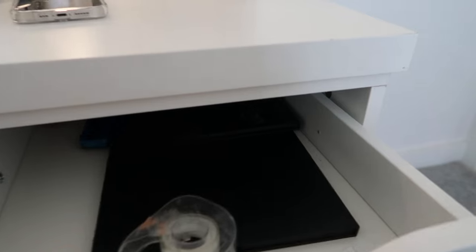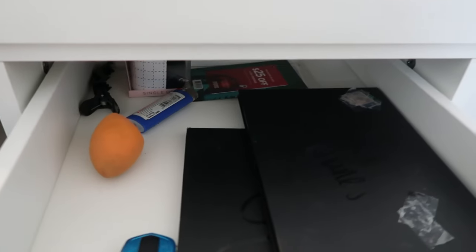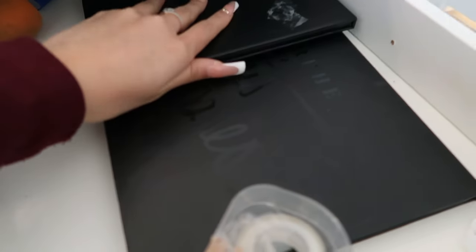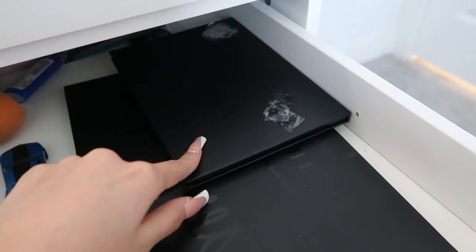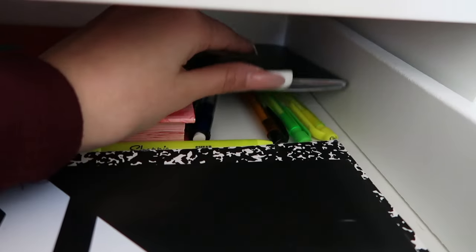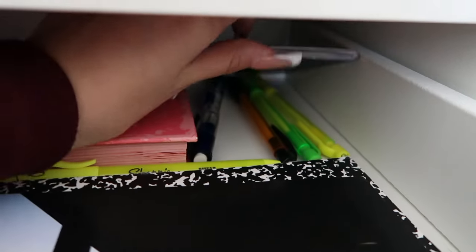Okay, so let's move on to the little drawers. Let's see what I have in here. This one is really random. What even is this? I have two random palettes. I used to do eyeshadow. In this one, we have my passport. Definitely hiding it from Tessa. I'm just kidding. I forgot I had these little things in here.